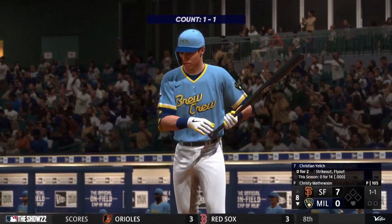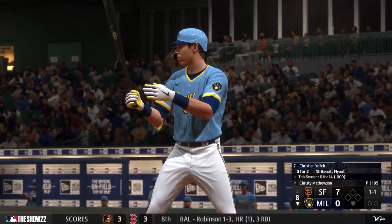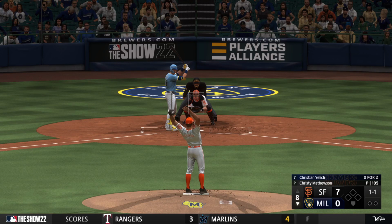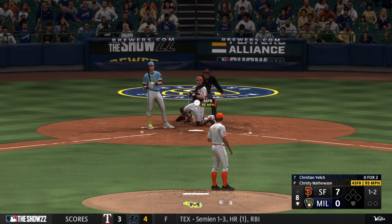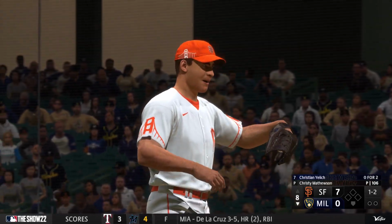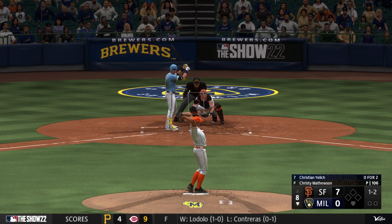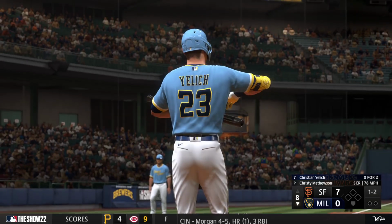Back here at American Family Field, stepping in, Christian Yelich. Next offering is in for a strike. Goodness, I think he just took the best pitch he's going to see in this at bat. You don't get many like that in that location. I don't know if you take that pitch against any pitcher out there on the mound. The 1-2. And a foul ball. He stays alive.